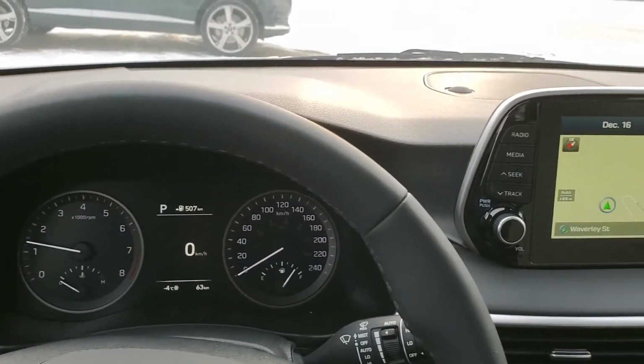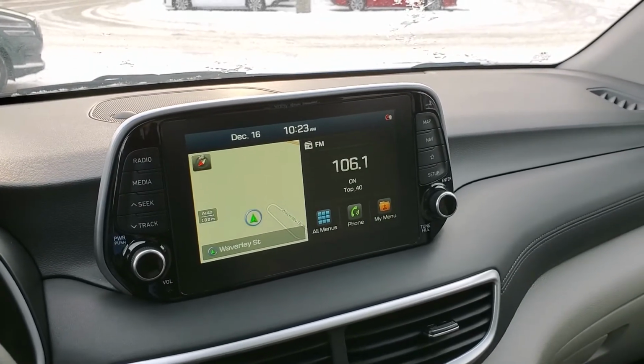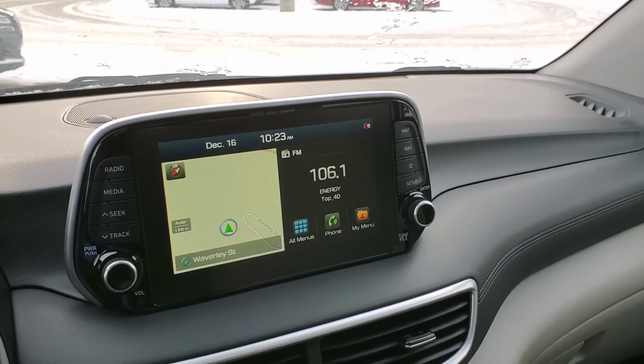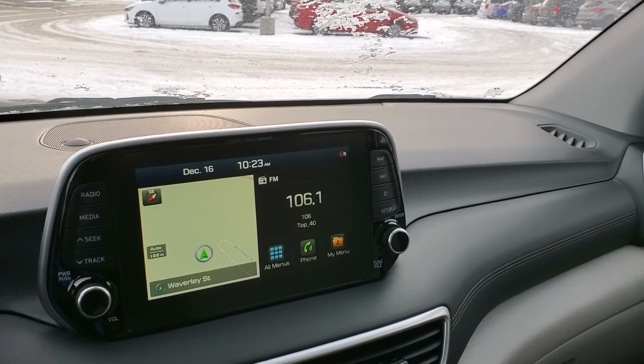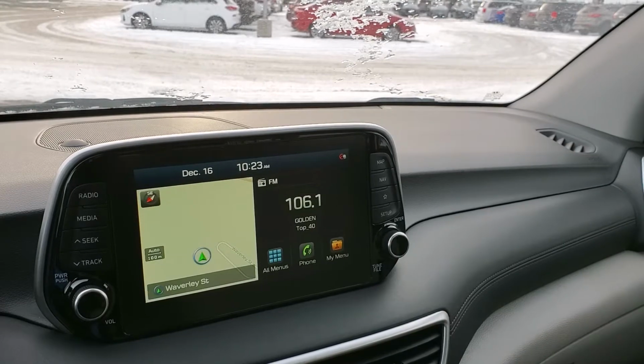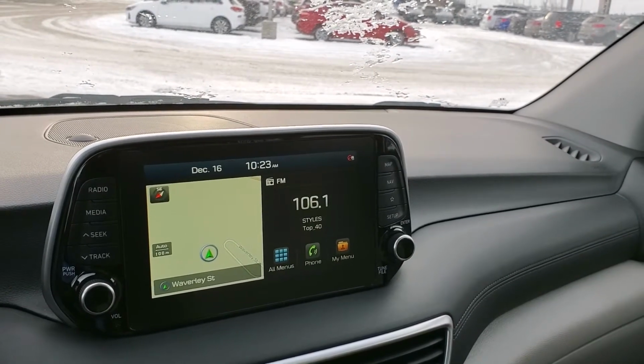I'm sitting inside one of our beautiful Hyundai Tucsons, and I wanted to show off a feature found in select Hyundai models that I think is awesome if you're ever stuck in traffic, or you have one of the little kids in the back that needs a little more attention, or someone in the family needs a little more assistance. So what I wanted to demonstrate to all of you is a little feature called auto hold.